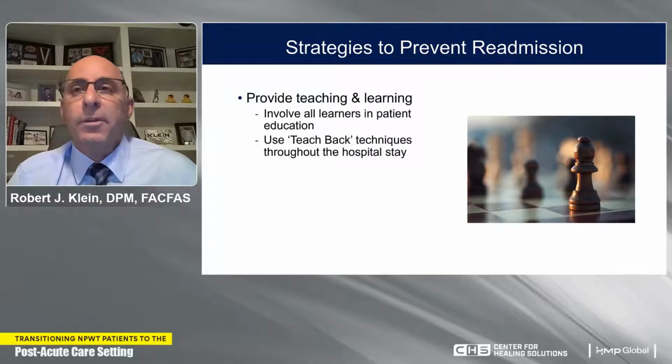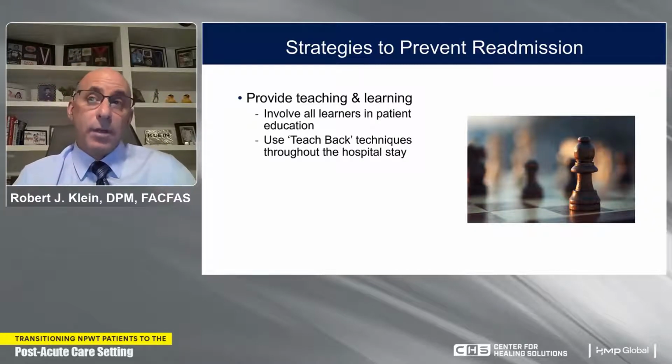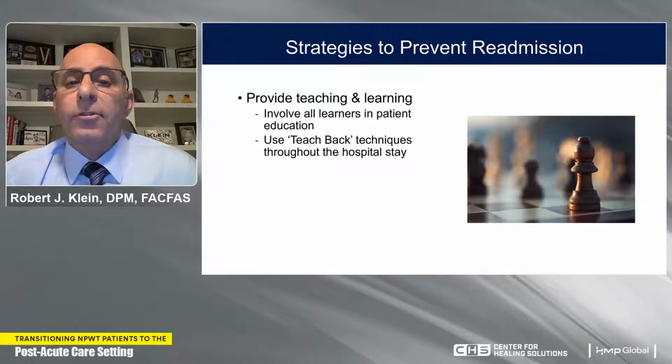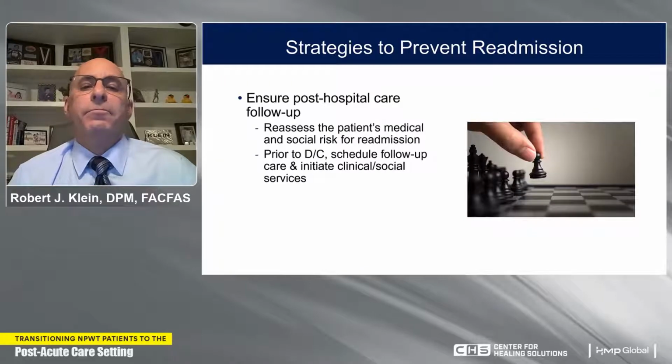Say, for instance, when the patient is having their wound vac applied, and we turn the wound vac on and we hear the alarm go off indicating that there's a leak. This is a great opportunity for us to teach back to the patient that maybe we need to take an extra piece of drape and secure down that negative pressure wound therapy system to get that leak to stop. So utilizing teach-back techniques throughout the hospital stay is a great tool to educate our patients and to help prevent readmission to the hospital.